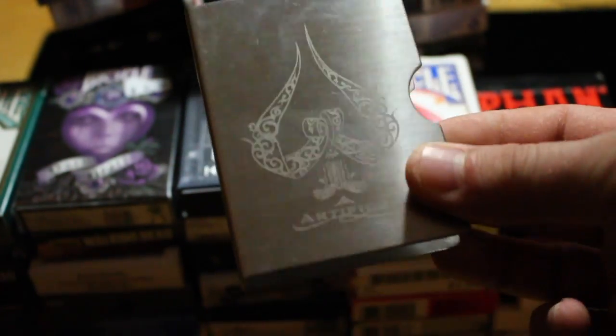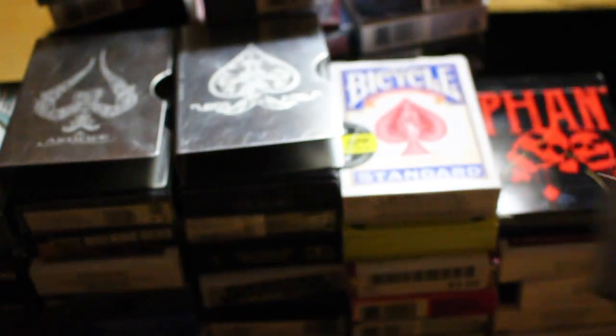And I also have 3 card clips. I have one that's the Artifice card clip. I have one that's the Ghost card clip. Both of them from Illusionist. And then I have just one plain Jane card clip. And that's it.